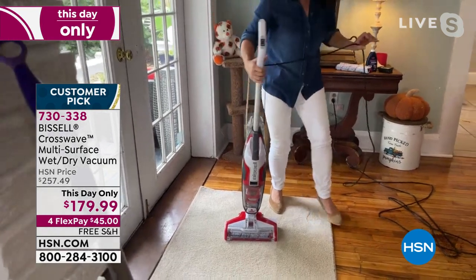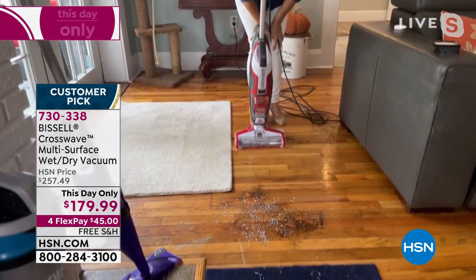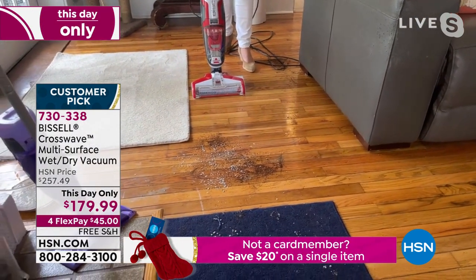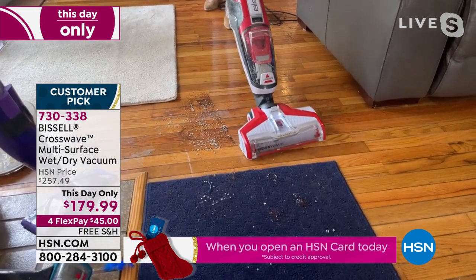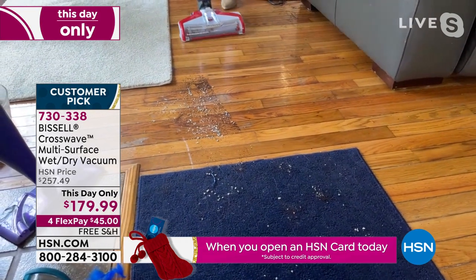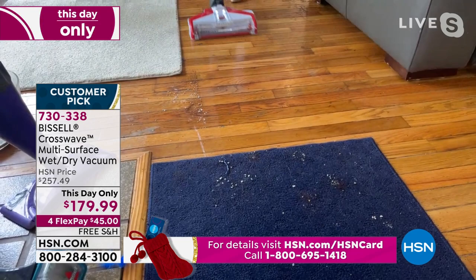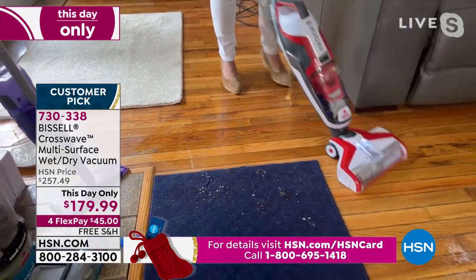But now watch, ready? We're going to take our Crosswave over here. I've got some kitty litter, some hair, and some chocolate sauce. I don't have to worry about getting another machine. When we're talking about gorgeous edge-to-edge cleaning, this is scrubbing and vacuuming right up to those baseboards. You cut it right up to wherever your furniture is, wherever those messes are. You're getting the kitty litter, all the stuff, and we can go right over here as well.